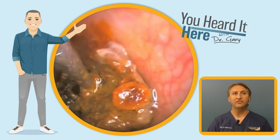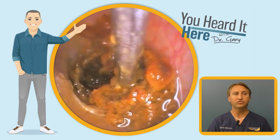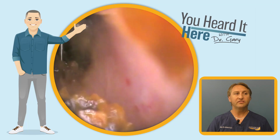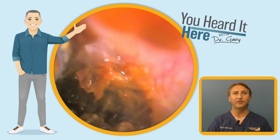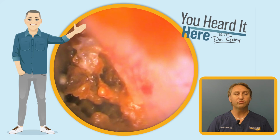Alright, while we were doing that Did You Know, we ran through some irrigation. You can see that the color and texture of the earwax itself changed. The water that went into the ear was nice and clear. The water that came out was kind of a brownish red. Not very appealing. We're going to use the curette now to try to remove what's way back there.